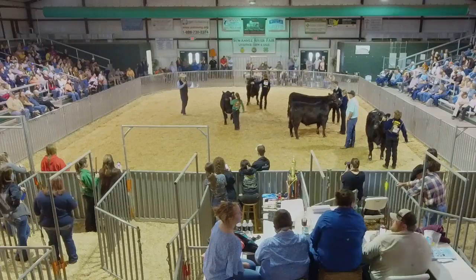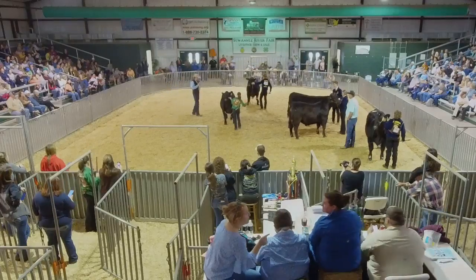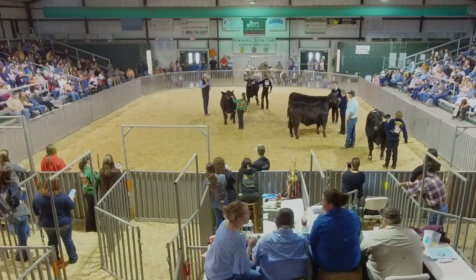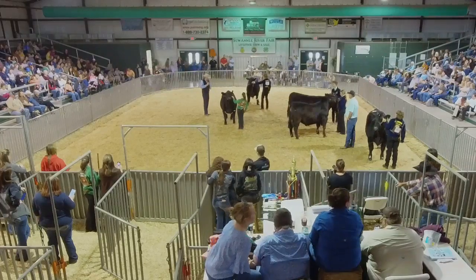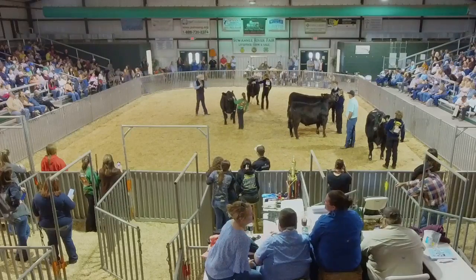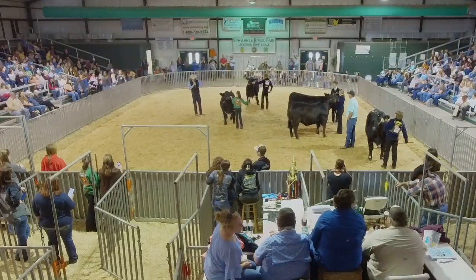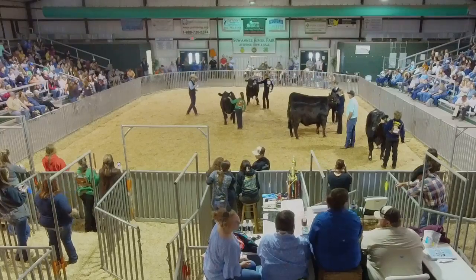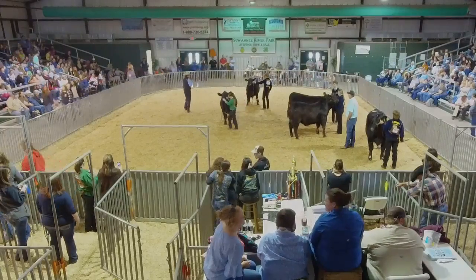I think you study him in terms of how he transitions right out of the backside of his shoulder blade, and he's aggressive in terms of his shape. He's a wide back calf that's plenty shapely in terms of his hip and his quarter. I really like the look and balance that calf brings to the table at the profile. Young lady does a good job getting him set up and presented out here today.